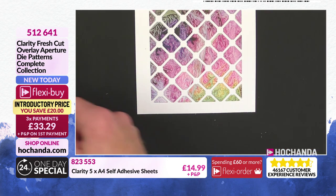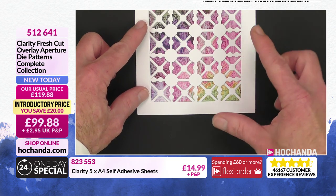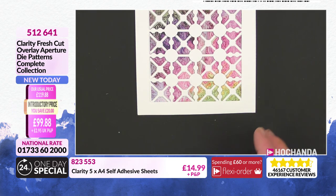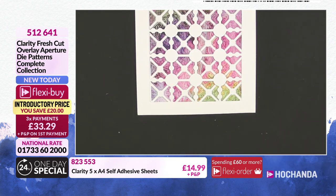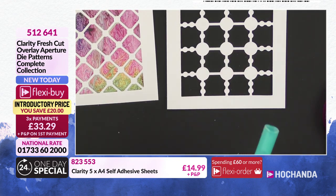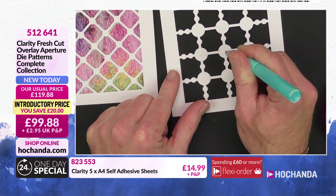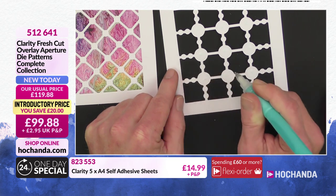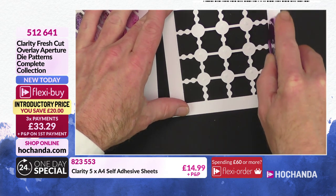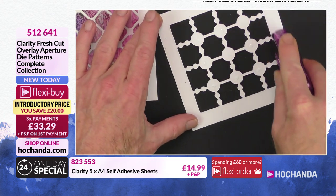Okay, next we're going to take the other die and we're going to position that on top. Now, to give it the impact of it being as if it's one die, I'm going to take my tape runner, and a zig glue pen, and I'm just going to put some glue just in the middle of these dots. Okay. And then I'll use my tape runner just to go along the outside edge and make sure it's going to be completely stuck down.